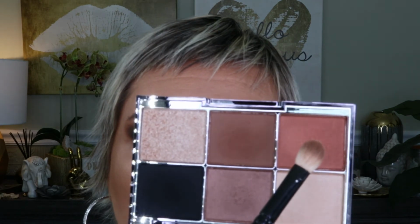Shade number 4, this reddish brown satin shade. Using that same Goss 18 brush I used for the last shade, and I'm going to use this to continue this brown into my crease. Coming all the way down into the inside corner. Gonna buff out the edge of the last brown here on my lid. And then buff out just under my brow.